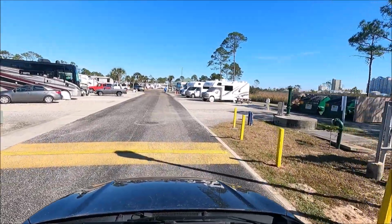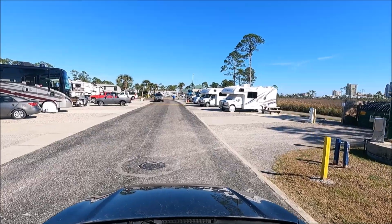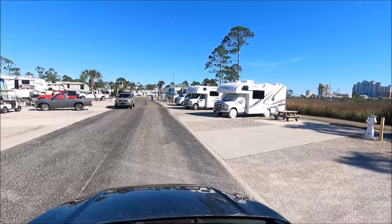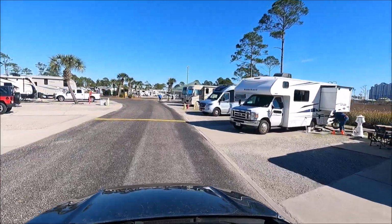And like I said, we're only a half a mile from the beach. You can see the condos over there. That is how close you are to the beach. So it's an easy walk or bike ride. Very convenient location.